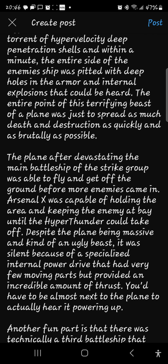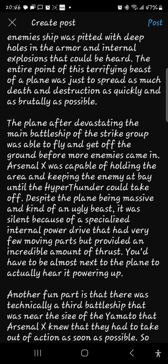The plane, after devastating the main battleship of the strike group, was able to fly and get off the ground before more enemies came in. Arsenal X was able to hold off the enemy and keep them at bay with their shore batteries until the HyperThunder could take off. Despite the plane being massive and kind of an ugly beast, it was silent because of a specialized internal power drive that had very few moving parts but provided an incredible amount of thrust. This also made it very simple to repair, very simple to fix and run and function.